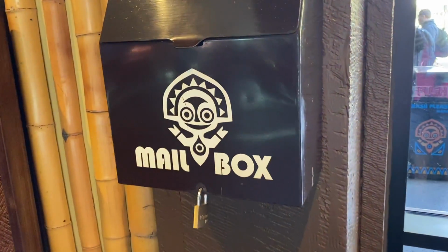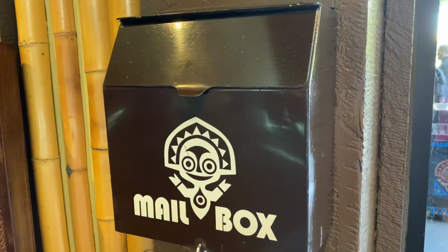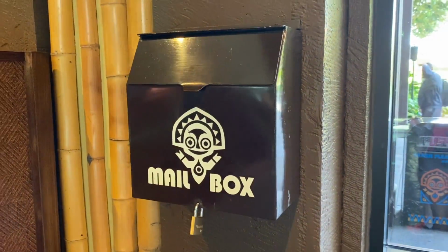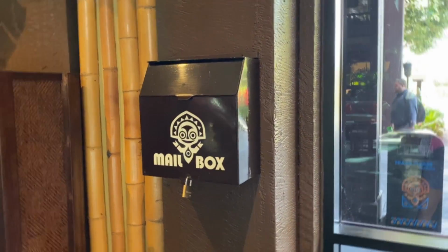Something I want to point out that's fun as well is they have a mailbox here. They actually have them in most resorts. But you could write a postcard to someone, stamp it, and drop it right there, and then it will say it came from Disney World when it arrives at whoever you're sending it to.